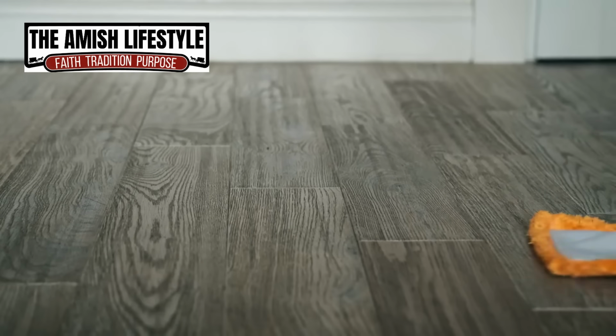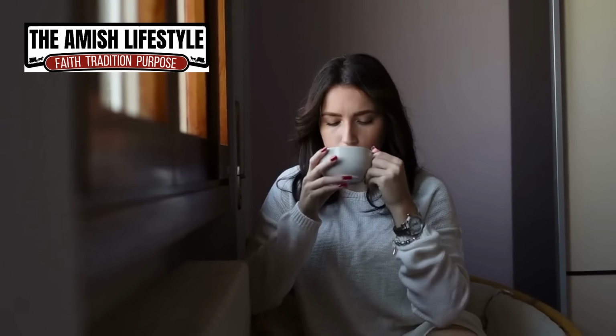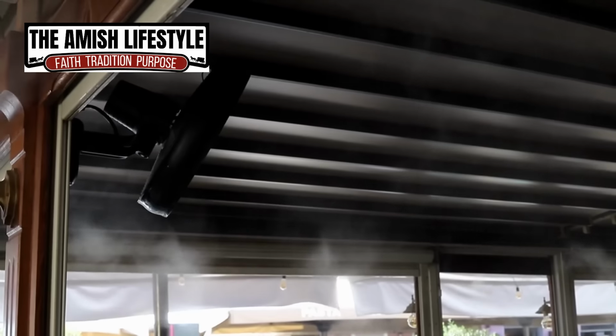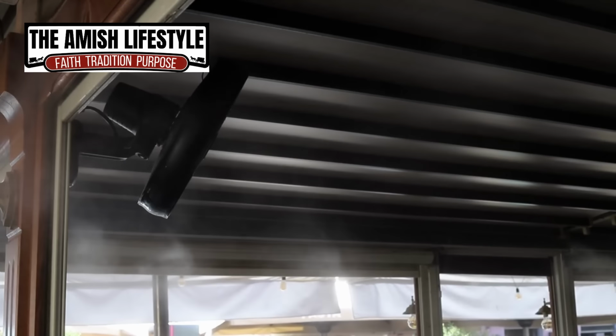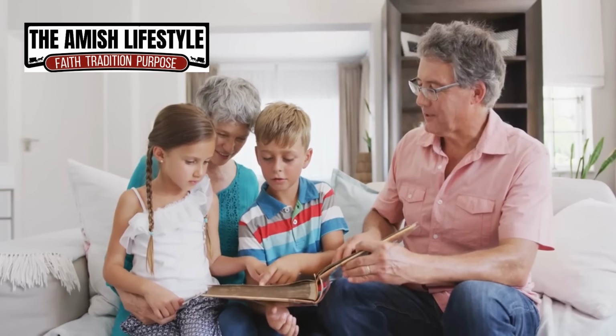And here's a bonus tip: mop your floors with cool water early in the morning. The moisture will slowly evaporate throughout the day, keeping the indoor temperature more bearable. No need for fancy swamp coolers or misting systems. Just water, air movement, and a little bit of science. Even better, these tricks cost absolutely nothing.